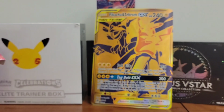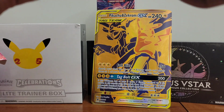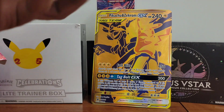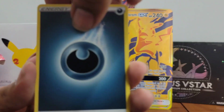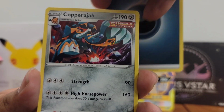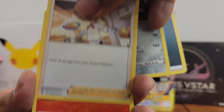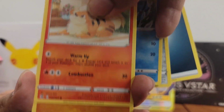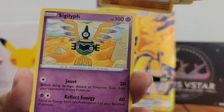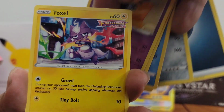A quick tip about grading. If you can afford it, because again, it is expensive. I'm not even going to sugarcoat it. It's expensive to grade cards. But if you're going to grade and if you can afford to, my recommendation is to grade a card sooner than later, because if it becomes more popular and more valuable, the companies take advantage of that.